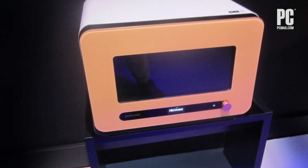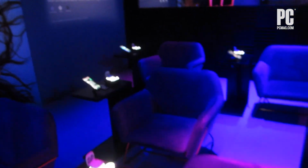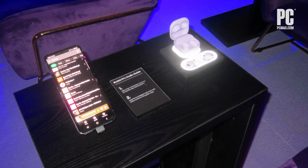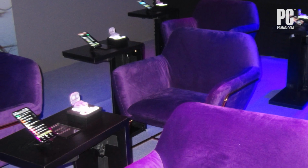It is really cool. Even the new Galaxy Buds get their moment in the sun, with a listening room where you can sit back and listen to set playlists on the new Buds. Obviously, they are sanitized after each user.